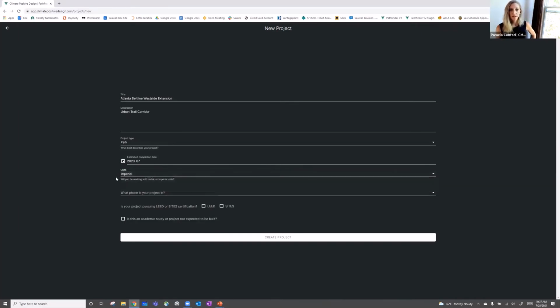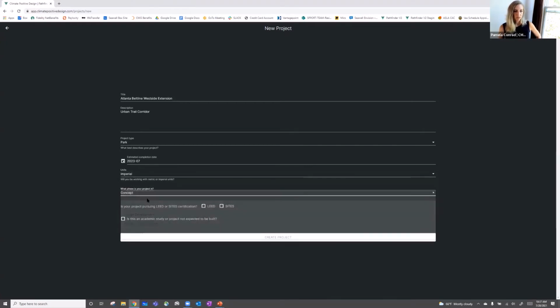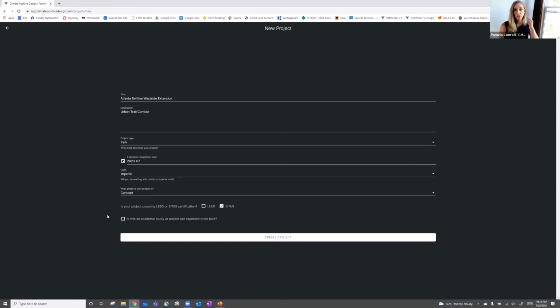I'm going to use Imperial, but you can also select metric. And we're just getting going. I'll just select concept. This project is pursuing sites, so you can go ahead and check that box here. And now this project is expected to be built, so don't check this box, because if we're trying to understand the overall impacts of everybody's built work, if it's a study, academic study project, please go ahead and check that box so it's excluded from the overall kind of contribution that we're documenting. So then click Create Project.